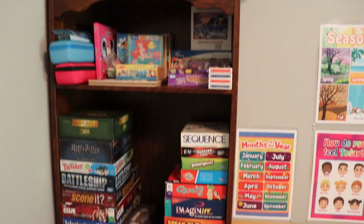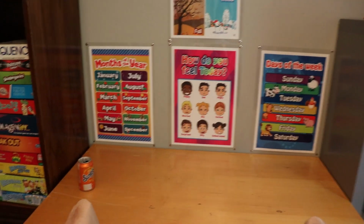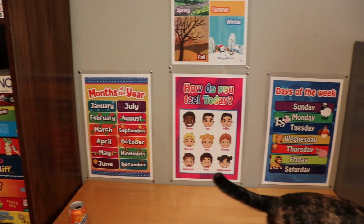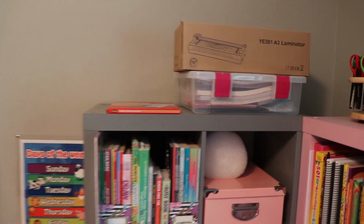On the right of the game area, we have Athena's table and chair. This chair is actually for me to sit in when we do homeschooling stuff. We have a few posters: a seasons one, months of the year, how do you feel today, and days of the week. We have a laminator up here.